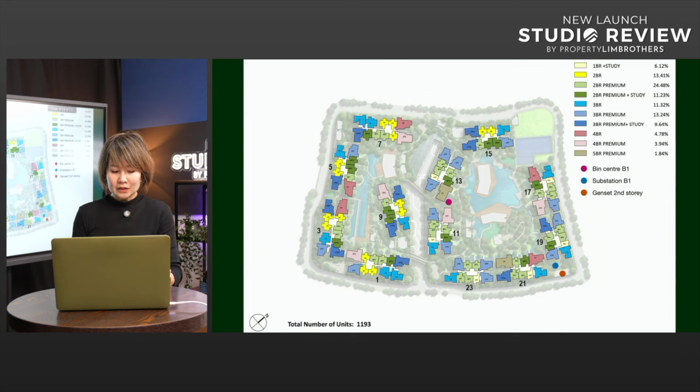Okay. Now in terms of the unit distribution, each floor is made up of largely 9 units.